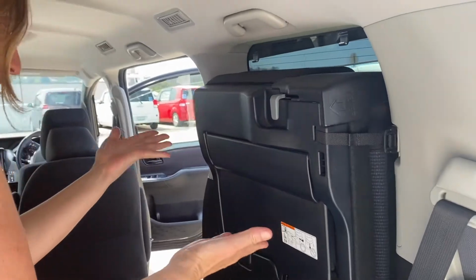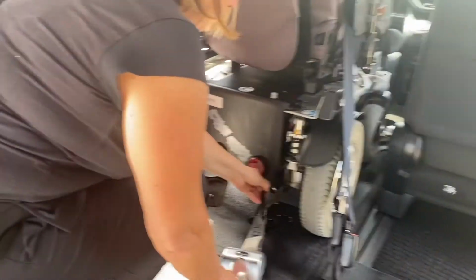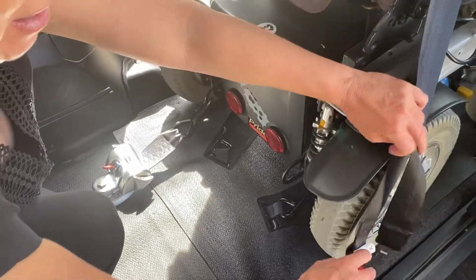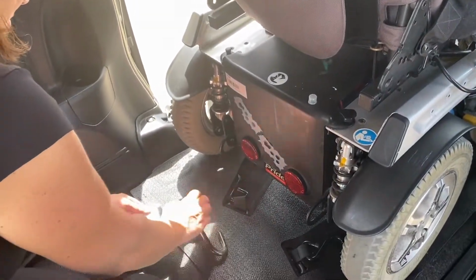The rear seats can be lowered or raised simply by pulling a lever at the base of the seat. The seat can then be lifted, stowed away and secured with a clip. They seat 2 to 3 people. The wheelchair is secured by a Q-straint, 4-point securement system.